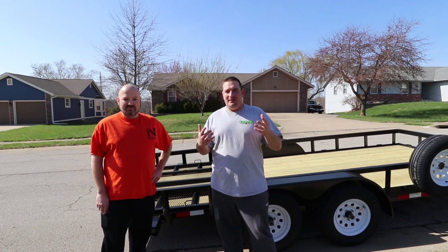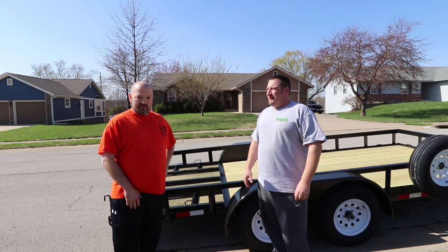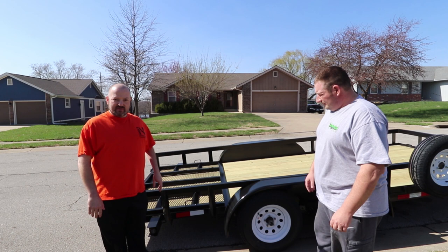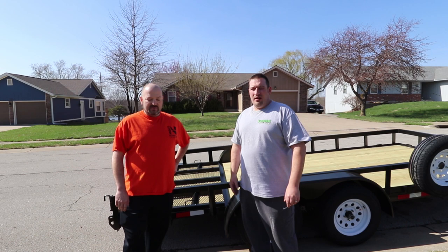So out the door total, what did this run? This ran me $1,550 out the door. No tax or anything. Straight out the door, $1,550. And it comes with a 4-year warranty on the weld, 2-year warranty on the deck and everything like that. And for that price, you know. It's powder coated too. Yeah, it's powder coated. The paint's supposed to last a little better than an actual painted trailer.